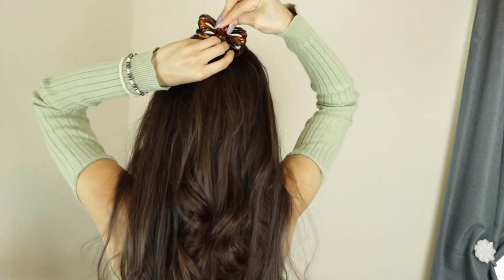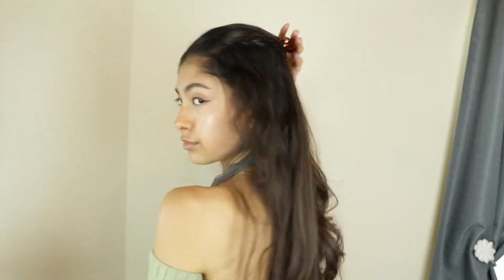And then when I do pull it back into a rubber band or a clip, I also don't have that problem of having a line going down the side of my head. Like, I know a lot of people don't like that. I myself included don't like that.